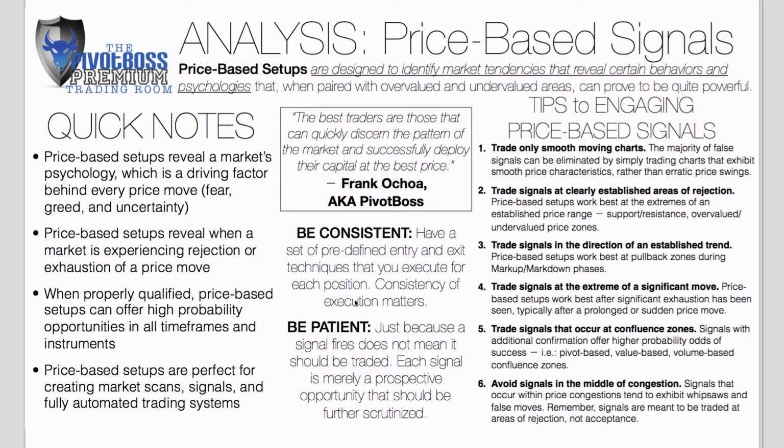Well, depending upon where they form, how they form, if you're able to qualify them at the proper over or undervalued areas or areas of rejection, pullback areas, those types of things, then you have a very good basis for what the underlying psychology of that price pattern is doing. And then from there, you can have a very good idea of where price is likely headed.